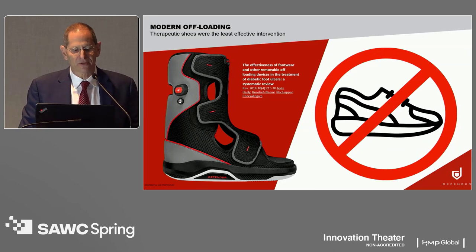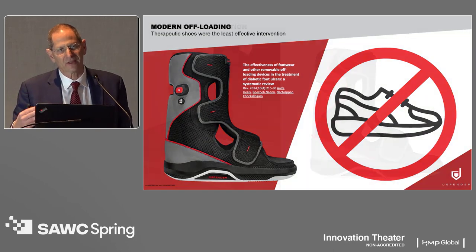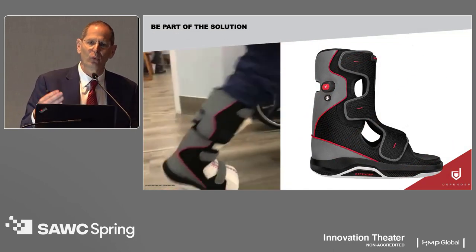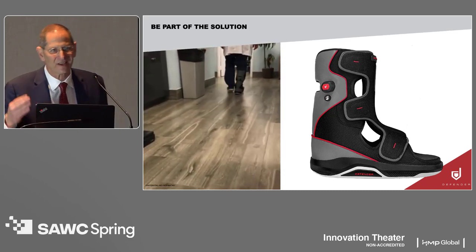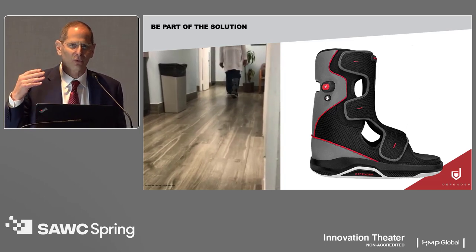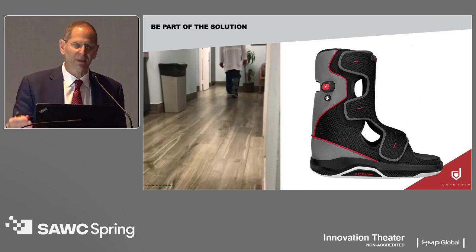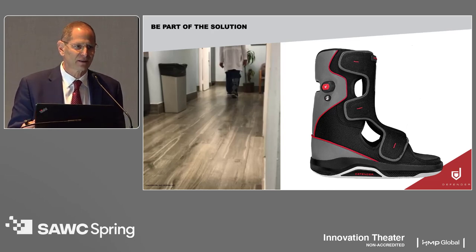So let's be part of the solution. Let's engage with products. Engage with companies that are delivering devices that patients will use. And sometimes you have to sacrifice optimal engineering and optimal function. Sure, I can make a removable brace that goes up to the hip that takes more pressure off the bottom of the foot, but how can someone function in that in their daily activities of living?